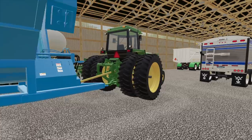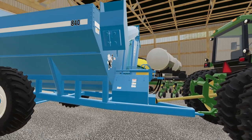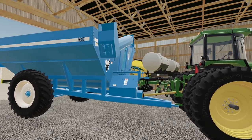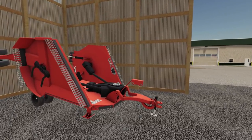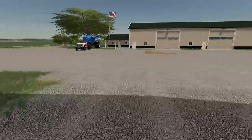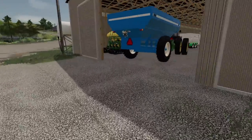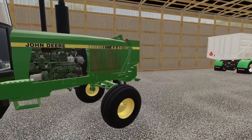Let's see, what do we have in here? This looks like an older Kinze right here. It's got a 4840 on it. This one's definitely lower. Ooh, this could be an option. I might have to get a number here. I think we do have the mower right here. So I think I'm gonna pull this Kinze out and park it over there by my Kinze. Let's get my truck out of the way. We're definitely not gonna put that in the auction. Move this Kinze out over there, and then probably put this mower on the 4840. Just mow around a little bit.